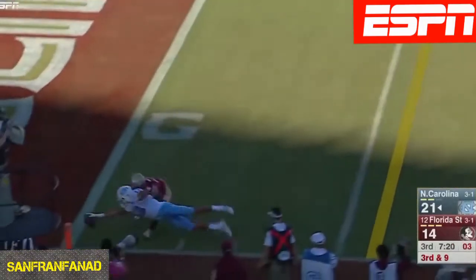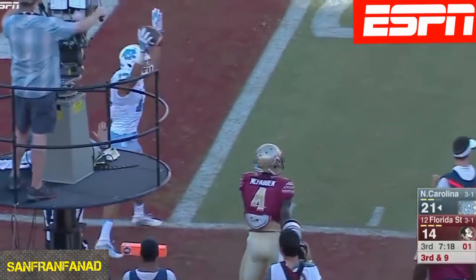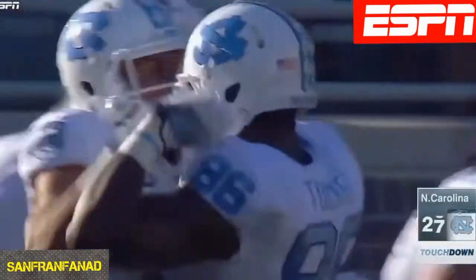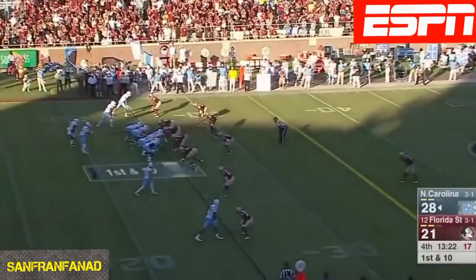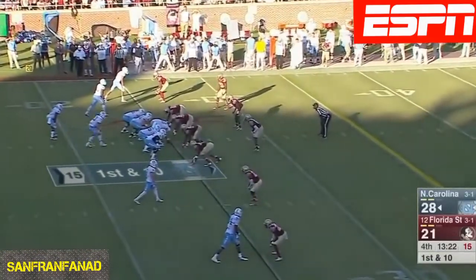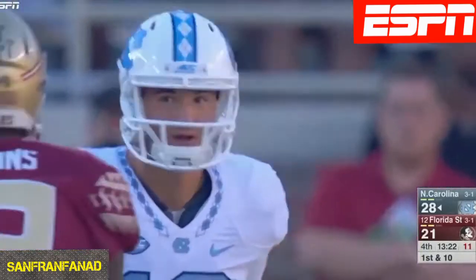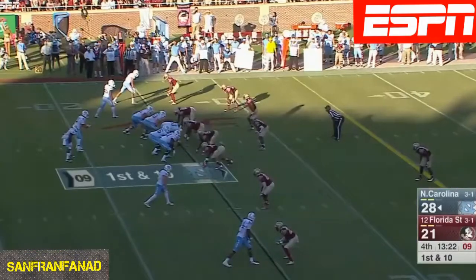Trubisky complete, lunging for the pylon, touchdown. Hollins with the score. Remember. 1st and 10. The question begs now, how does Mitch Trubisky and the offense respond?